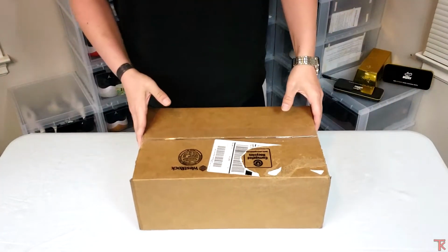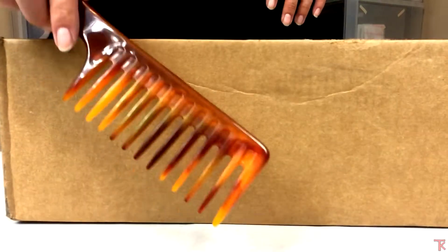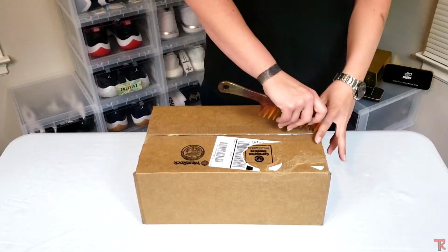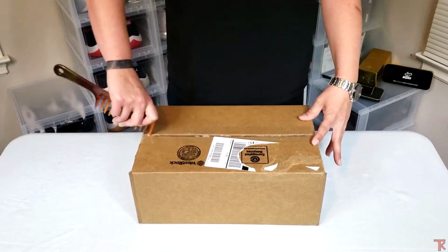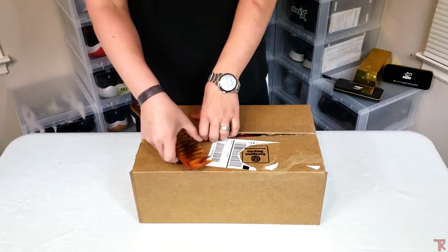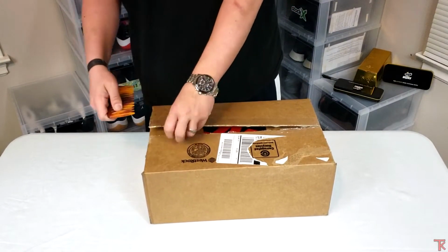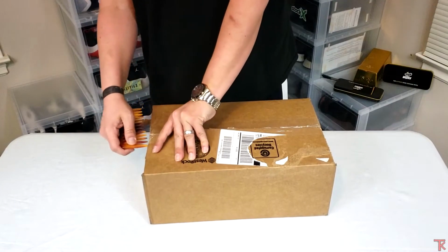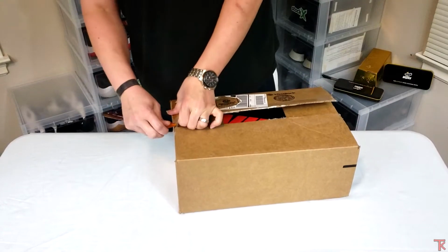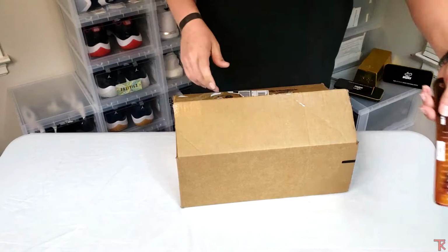Got lucky with this one. Got real lucky with this one, actually. And I'm going to open it with my wife's super big comb. So, let's hope I don't break it. Ooh, that is meaty. Got this box right open. Oh, didn't break it. Woo!